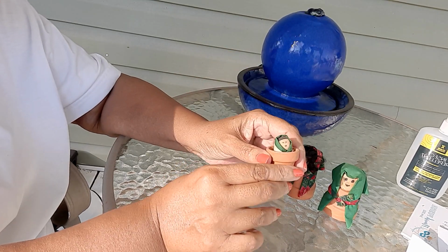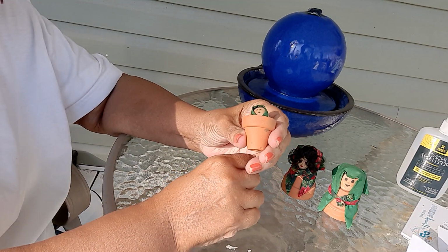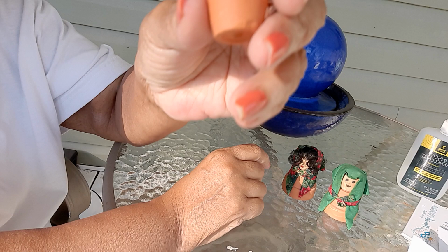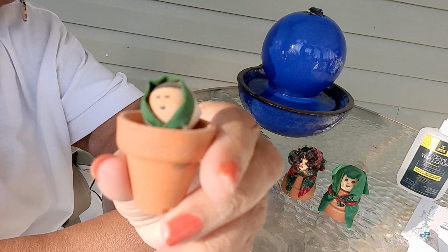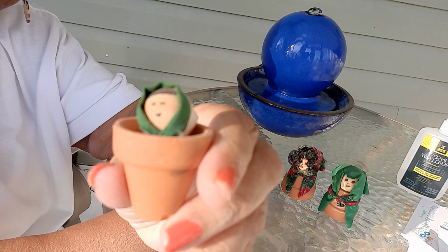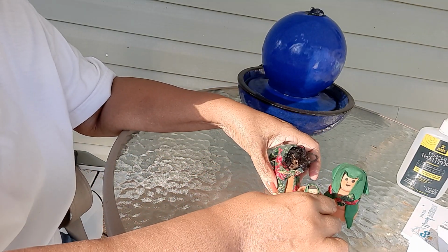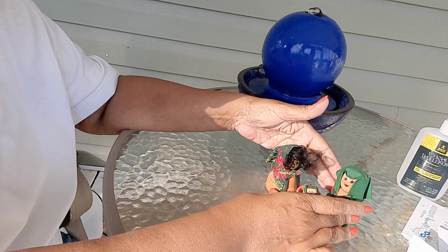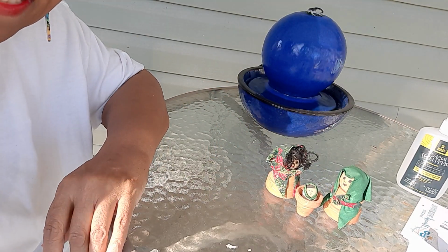I put glue and stuffed it. So you see he's in there. And like I said, E6000. And I painted that little face on with a Sharpie. And that way, there you go. Return Joseph. There's the Nativity.